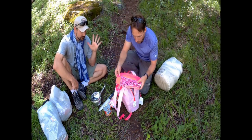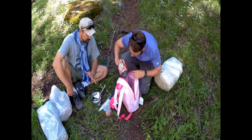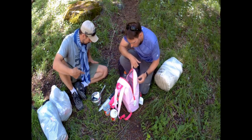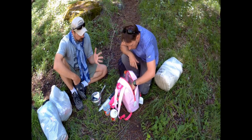Oh man, cotton bandana. Good color. Cotton. Another more thing of stew. More stew. Because that's for the two of us. This bag is for the two of us to live on. I was going to say, you're going to be hungry when I eat all that stew.